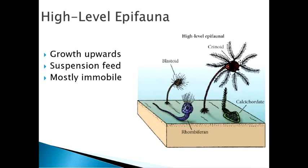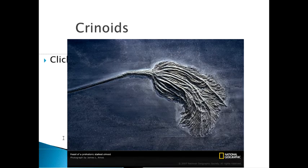The other 2 are crinoids and blastoids. See, here's a stalk. It looks like there's some little rooting structures, then a bulbous top, that would be the head, and then little tentacles or arms waving off of that. So let's do crinoids first.